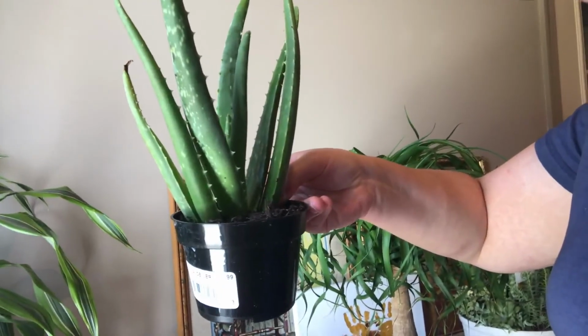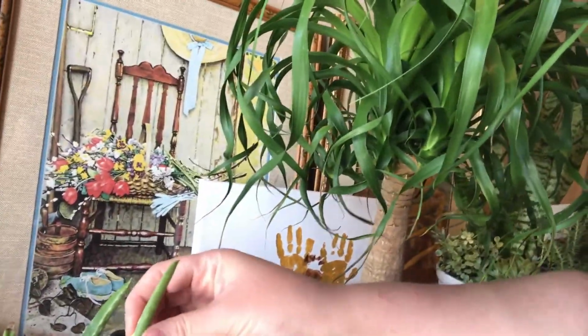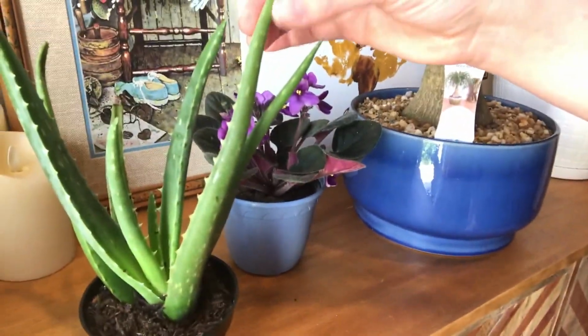And then this is Angela, the aloe plant. Look how pretty. Her little leaves here are full of this awesome goo called aloe. You'll see it in a lot of lotions. It helps calm skin irritations. So this is just where that goo comes from, straight from Angela.